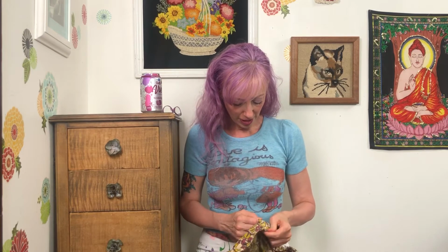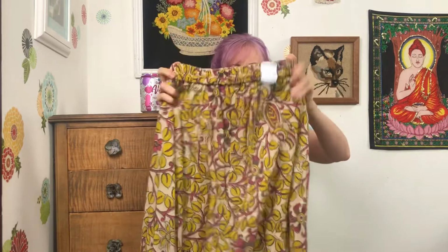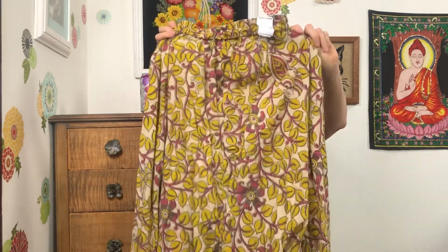Anyway, so I haven't tried this on really yet, but if I like the way it fits me, I'm going to keep it. It's so pretty. I love it. Oh, and it's just beautiful. I love it, love it, love it.